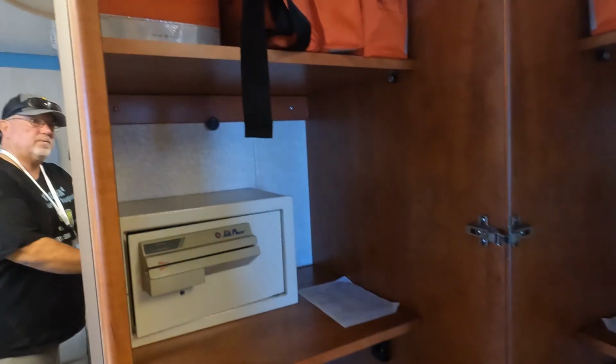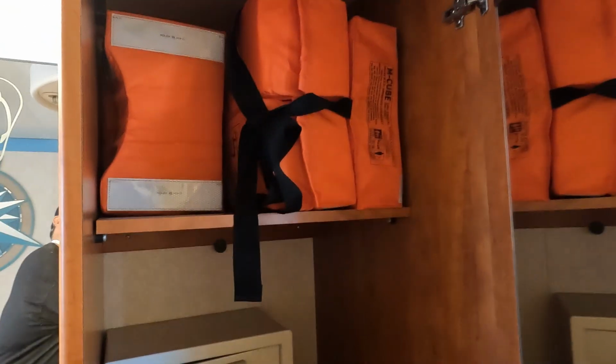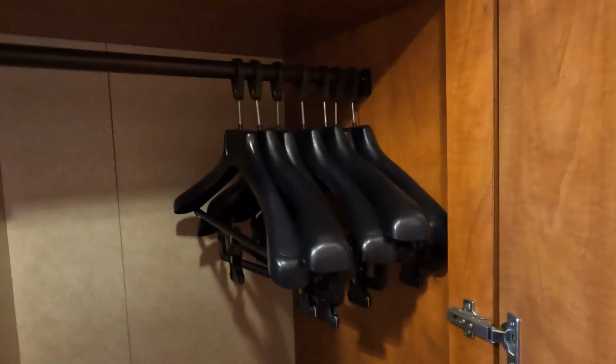First, when you come in, there's some closets right here on the right. Plenty of hangers. There's another one right over here on the left where your safe and your life vest are. Plenty of shelves down here below. Another one over here on the right with plenty of hangers. Storage up top.